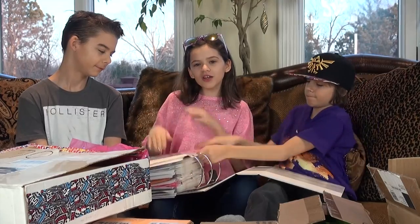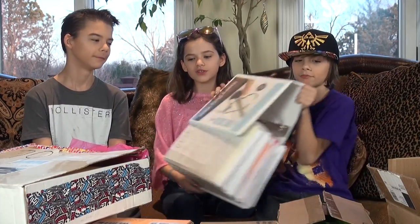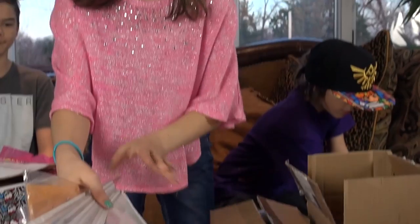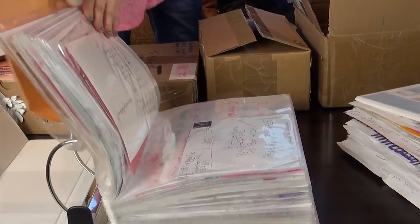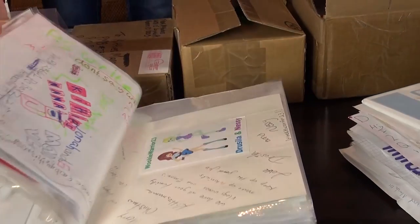We do read all your letters, but since we have too many of them, we are just going to be opening up packages in our mailbox. We have a bunch of stuff in here. Is this a cat face? I thought I just saw a cat face. Yep, there's a cat face in there. And then we can flip through all our letters.